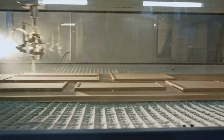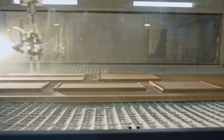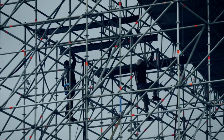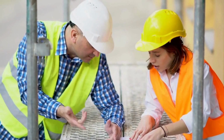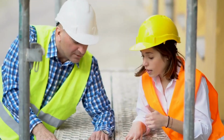Painting robots. These robots can apply paint more precisely and uniformly than a human painter. They can operate autonomously, reducing the need for human operators and improving safety on construction sites. Overall, the use of construction robots is increasing, and new types of robots are being developed to perform a wide range of tasks in the construction industry.